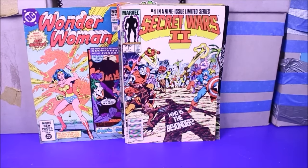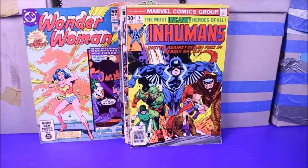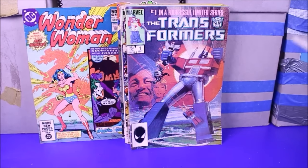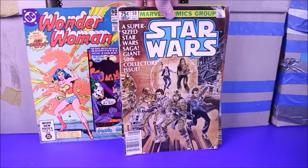Okay, here's a couple that I pulled out when I was trying to evaluate them. This is cool. Inhumans number 8, in pretty good shape. It has one crease there, but other than that, it's not too bad. Nova number 14. Transformers number 1. That one's worth a little bit. Star Wars 53. Star Wars 50.